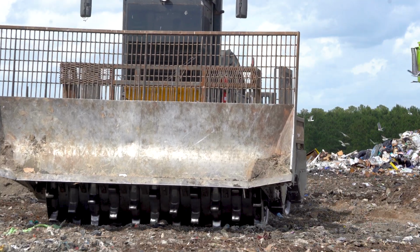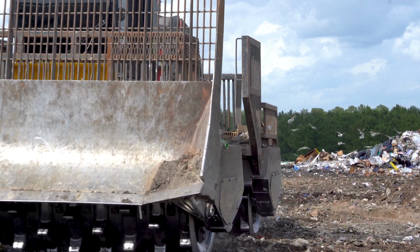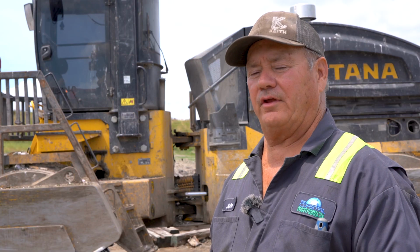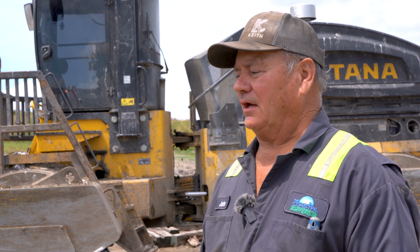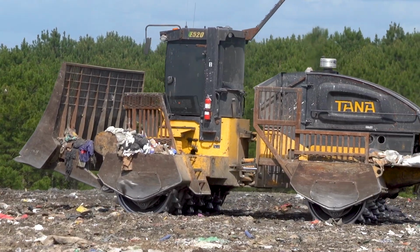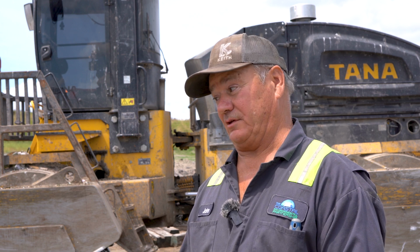Well, we first ran into Tanas. We were having some trouble with our previous compactors, and I actually went on the internet and typed in what's the best compactor in the world, and the Tana E520 came up. And so I thought, yeah, that's kind of a weird looking machine. Let's have a look at it. And so we called them up and had them give us a demo. When they gave us a demo, they flew us to New York. We all got back in the truck, looked at each other, and said, this is the future of compaction. I don't know what we're doing with these other things.